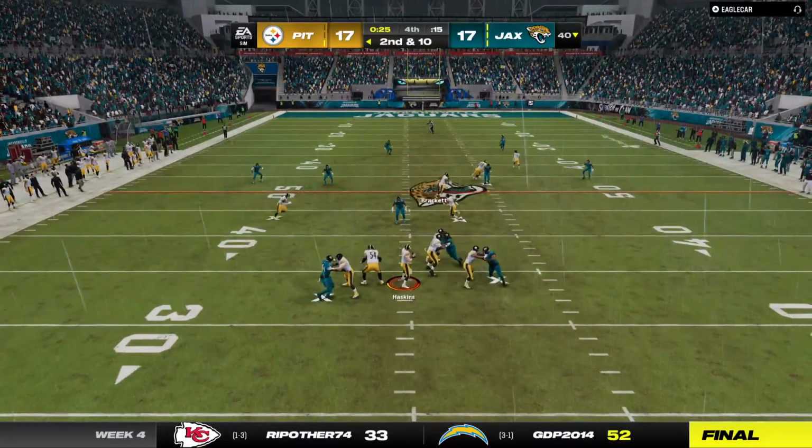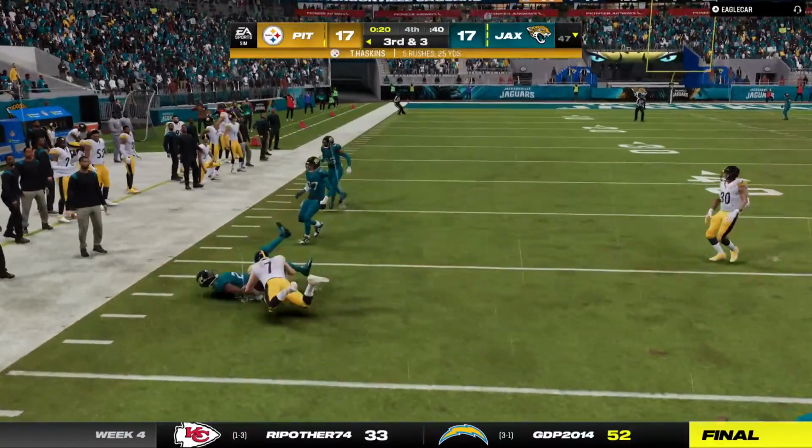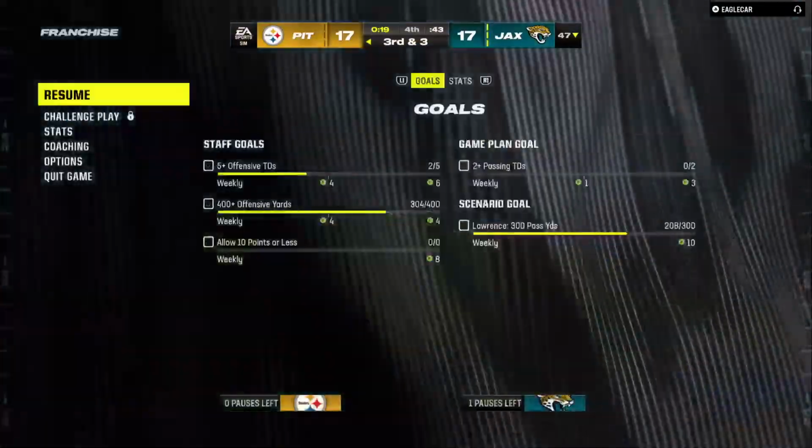Haskins to throw. Forced out to his left, and he'll slide to a halt here, still a little shy of the first down marker.